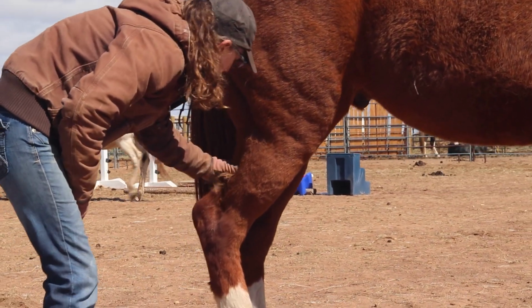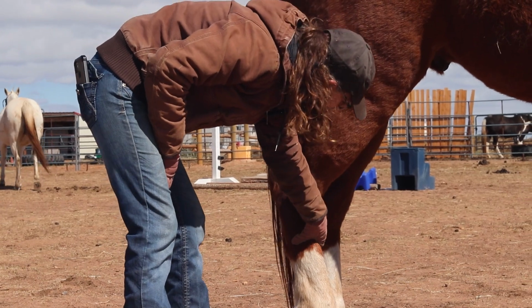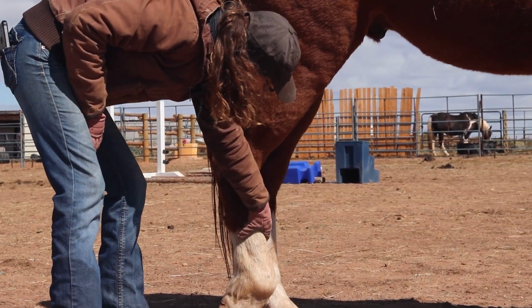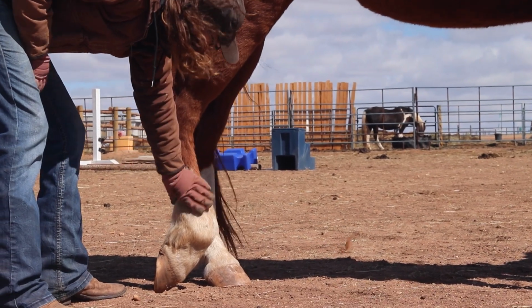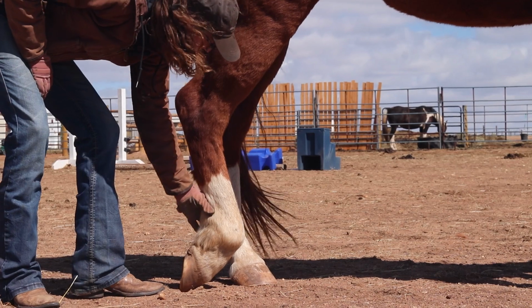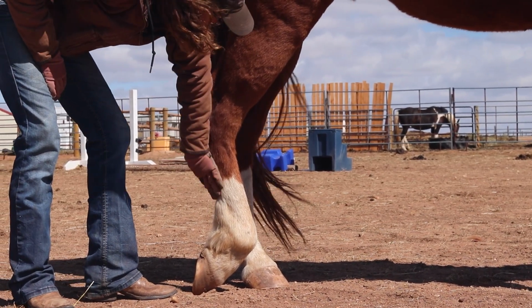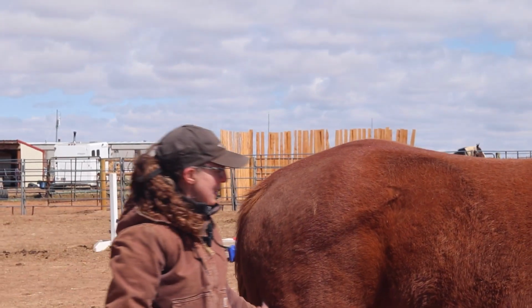That's nice. I'm touching all over him, touching down these back legs. I don't know if that's a little sensitivity there, or he might just be responding to her going to pick up my foot. So that's nice that he does that easily. It's a bit of a puffiness back here, probably a wind puff. That tells me that at some point he was probably worked pretty hard, that he's developed that there. And so that just tells me a little about his history potentially.